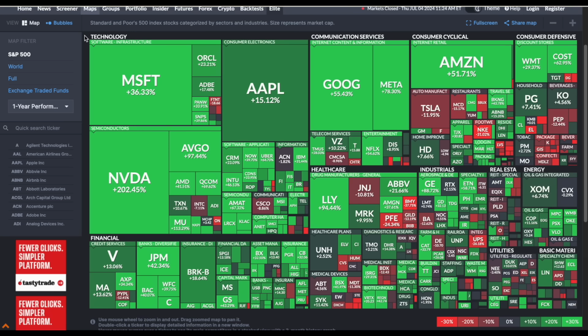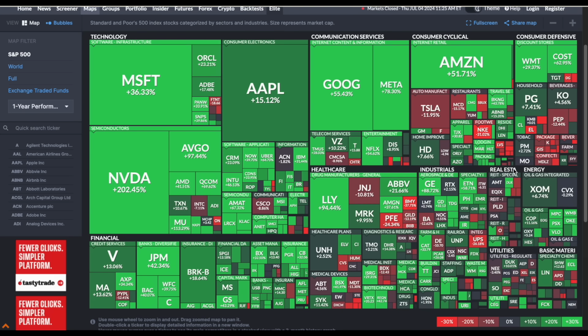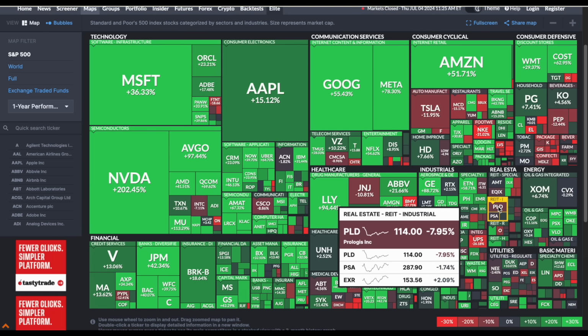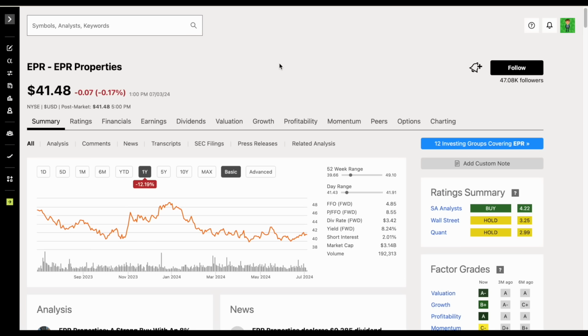So when we look at a heat map of the S&P 500 during this time, we see green pretty much everywhere we look. But then if we come over here and look at real estate investment trusts right here, we can see there's still a whole lot of red in this sector. And out of all the different sectors in the S&P 500, REITs have probably fallen behind the most. A lot of this has to do with the current interest rate environment we're operating under, but I believe this creates opportunities.